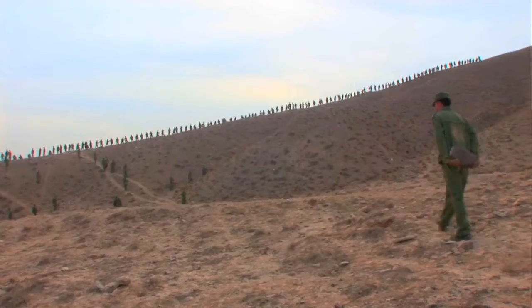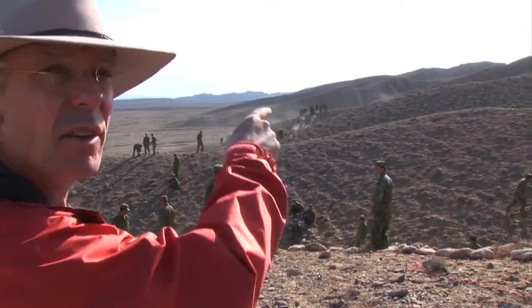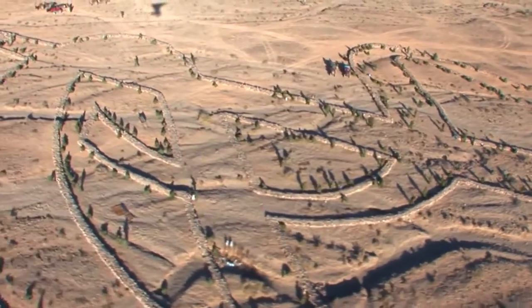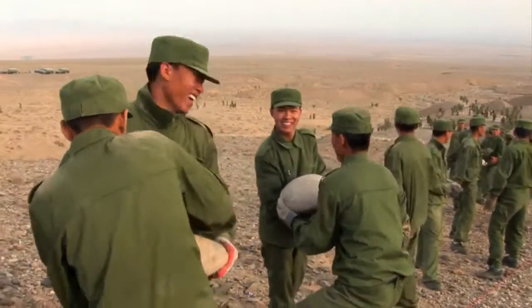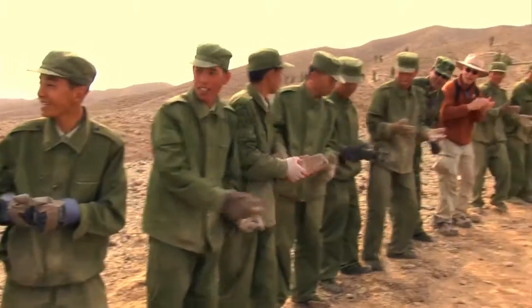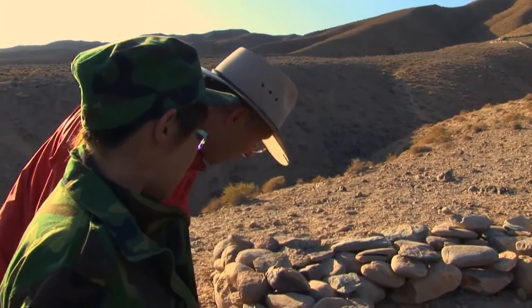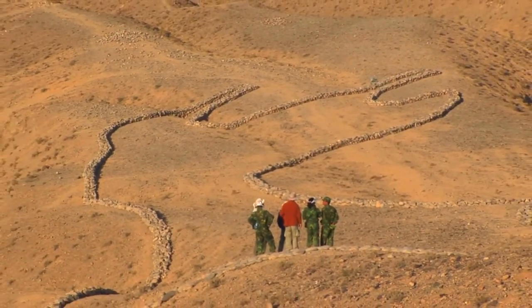You've got to understand the scale of this site. You've got 1, 2, 3, 4, 5 hills and 4 valleys. So it's a huge site. And the corners are very important. This work has got to be here for 100 years.